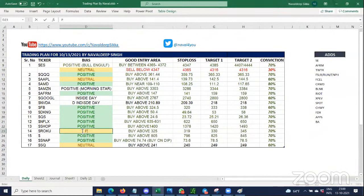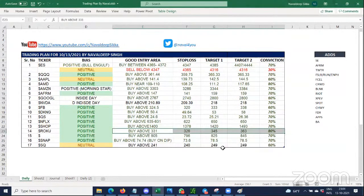So Roku is finally positive above 331. 326, which was the previous resistance, should now act as a support. Target is 345 and 363. Again, I'm highly convicted in this. So 80% conviction on this particular setup.